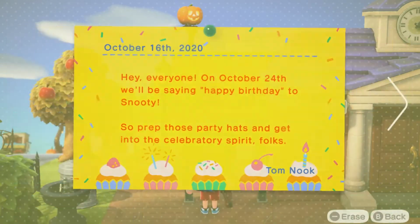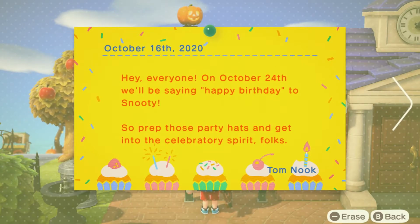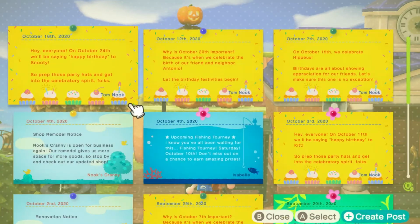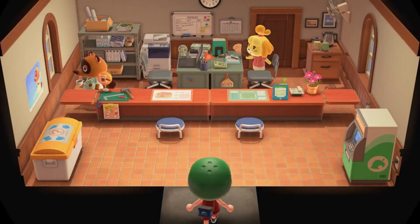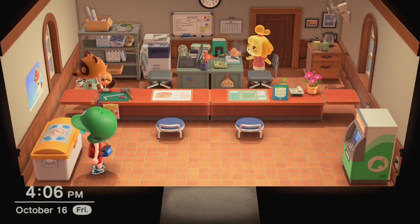Another birthday? Hey everybody, on October 24th, we'll be saying happy birthday to Snooty. So prepare those party hats and get into the celebration spirit, folks. Darn, birthday after birthday. That's interesting. Everybody's like in October. What, somebody's gonna have a birthday on Halloween? I know someone that will.